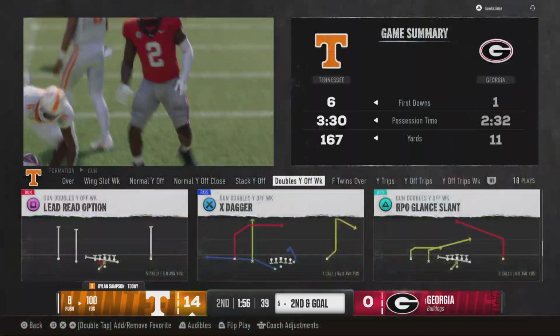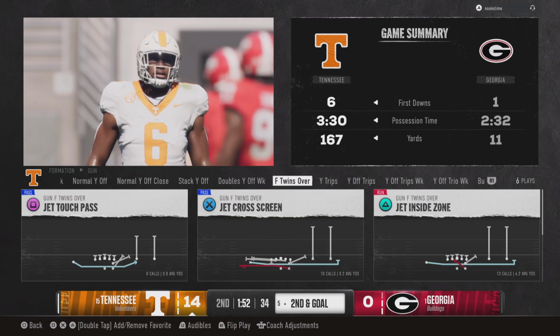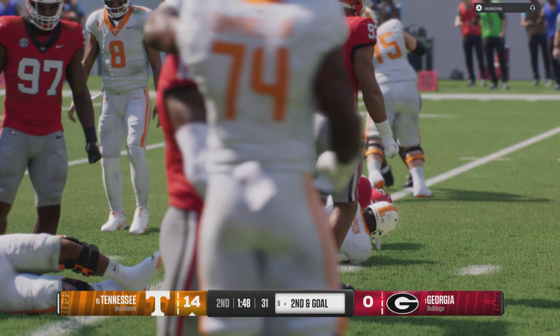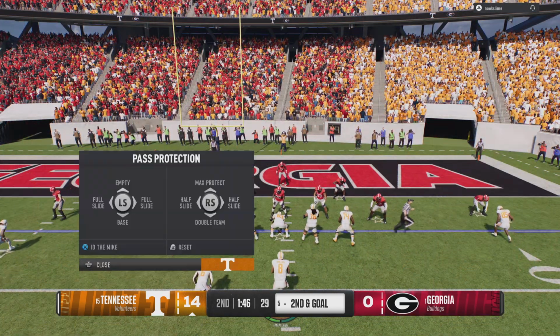They bring him down, and he's going to lose a yard on that one. Really nice job by the defense, understanding 1st and goal. What do most people do on 1st and goal? They're going to try to run the football in. The defense says, nah, bro, not in my house. Nice job getting in the backfield, getting a stop.